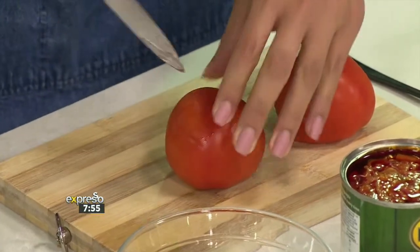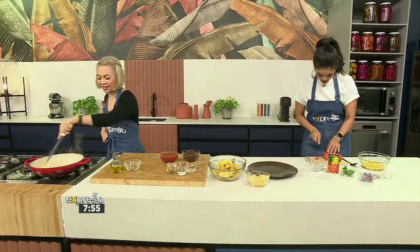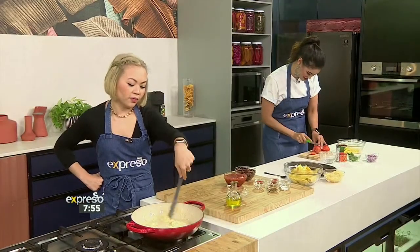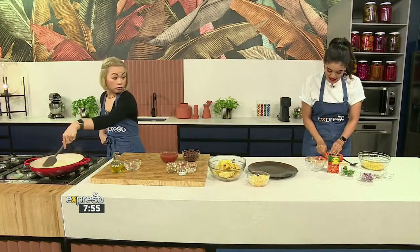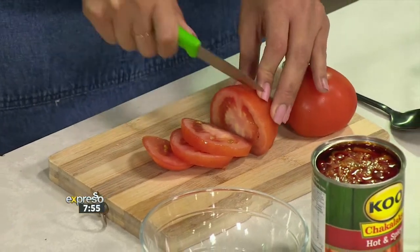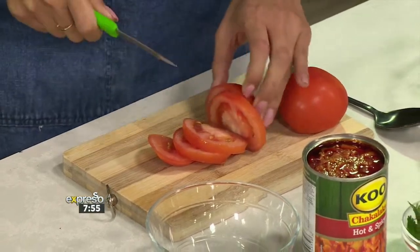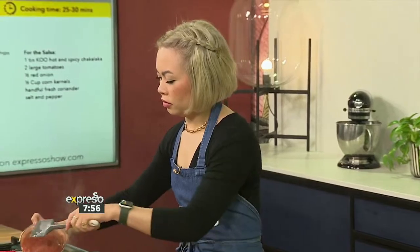There we go. It's working. Nice. You scored. I'm scoring. So we're going to be a little bit aggressive with our tomatoes. And we want it nice and chunky, right? Or depends on how you like your salsa. How do you like your salsa? I quite like it a little bit more on the rustic side. Nothing too finely chopped. I want to taste my ingredients. It mustn't all blur together.